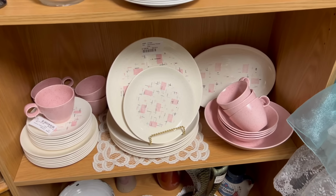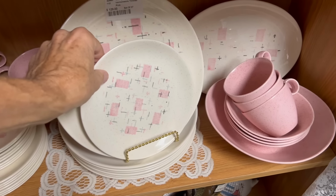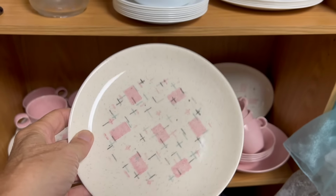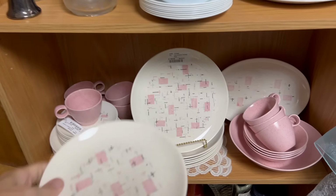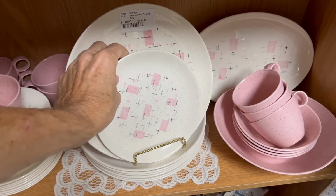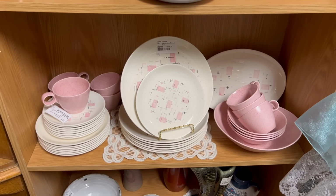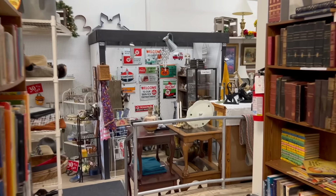There's Tickle Pink and Heavenly Blue, and that's just a reversal of this pattern with the blue being the prominent color. These are by Vernon Kilns, late 50s, and they actually continued to make them after they merged with Metlox. They're asking $130 for this set. Very cute pattern. I'm going to venture into the back room here.